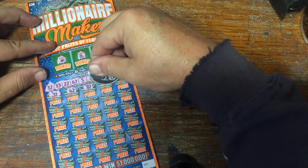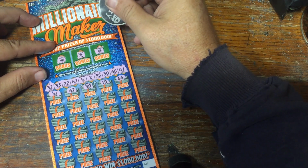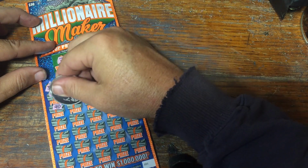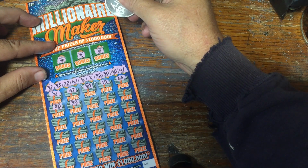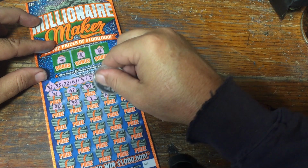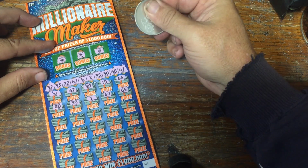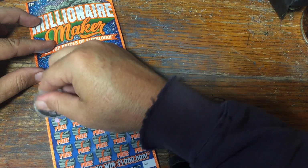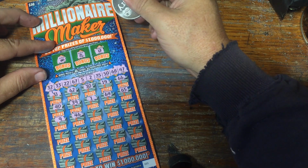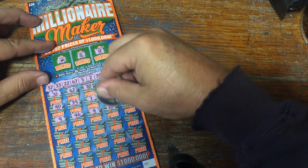No 30. No 19. No 66. That's a one-off. No 40. No 39. No number 1. That's a one-off from our 2. No 64. No 65. No 9. No 46. That's also a one-off. No 4. That's a one-off from our 5.